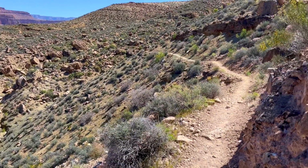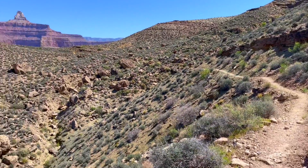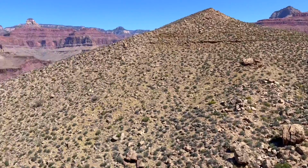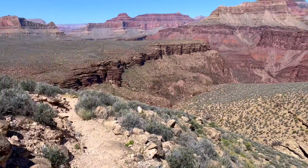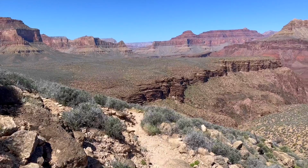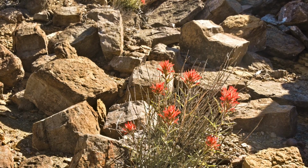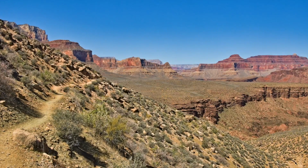When you're up on the rim and you're looking down at the Tonto Plateau, it looks like everything down here is flat. Clearly, it isn't when you get down here. It has lots of hills and washes to walk through. There certainly is a different kind of beauty when you get down here to the Inner Canyon.